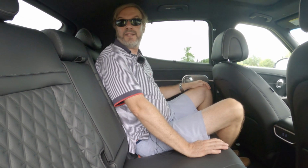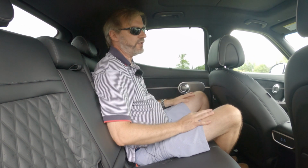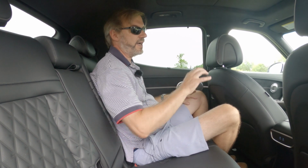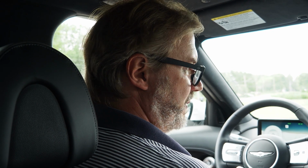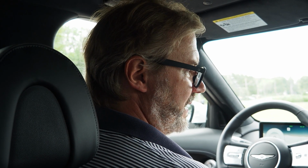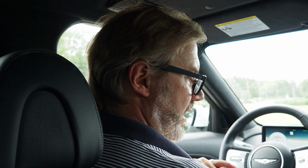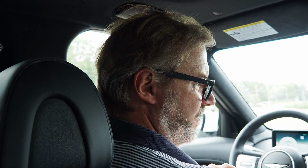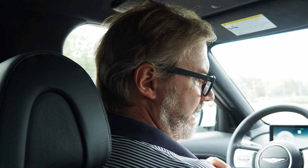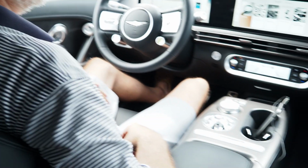All right, so that's about it. Let's jump in and take you for a test drive and show you some of the features of the main dashboard screens. Okay, so here we are. We're gonna take you for a spin shortly. We just quickly wanted to point out some of the nice features here of the car. First of all, we're gonna demonstrate the startup and the shut-off sequences of the main screens, which are quite nice. And then of course the magic crystal ball here in the middle.